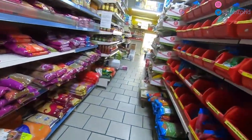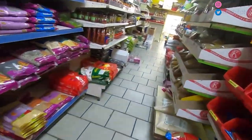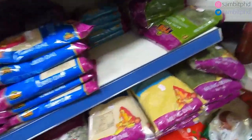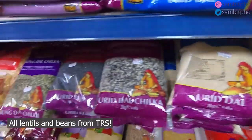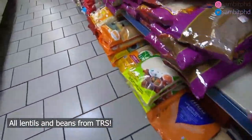Here you have more lentils, I think. The moong dal, how much is the moong dal? Moong dal is 2 kilo 5.50. Real nice. You can compare it. It's good.